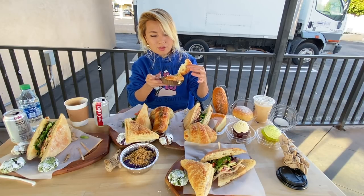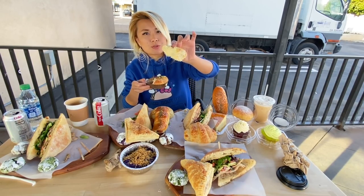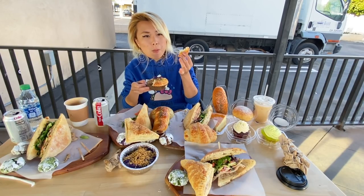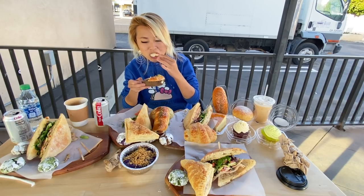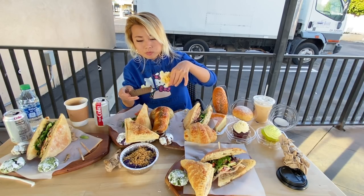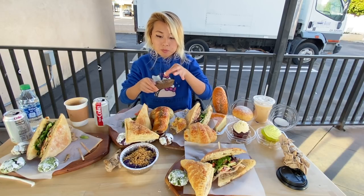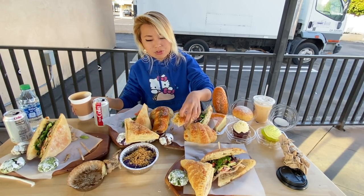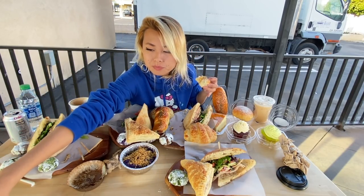Is there filling? No, it's just bread. But that's cool. Mmm. Oh, wow. It's super buttery. Sweet bread. The bread is super soft. In the middle, there's a ham and cheese and mayonnaise and cream. Ooh. Look at that. I gotta do a story on this.